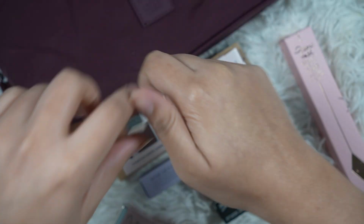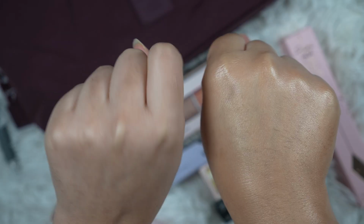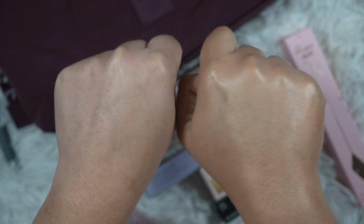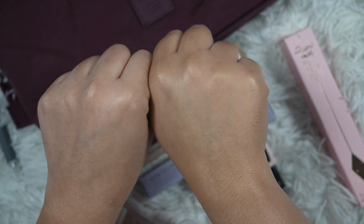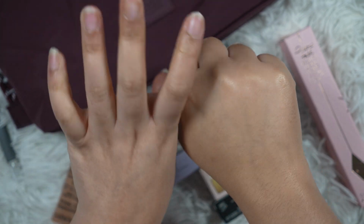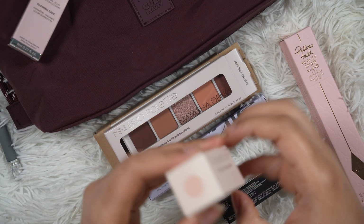Did I not put enough on because it didn't do much at all? Oops, maybe I put too much on now. I did shake it as well. So this hand's got the By Terry on. And this hand has nothing. You can tell a difference for sure. It does leave kind of like a tint. I think if you are anything lighter than my skin shade, you won't be able to use this alone. Because on my skin it has made a substantial difference. Okay, but that's nice to have. I'll use that to do my eye look today.